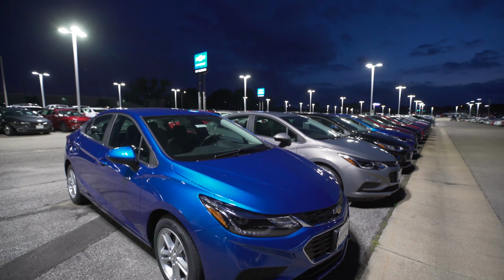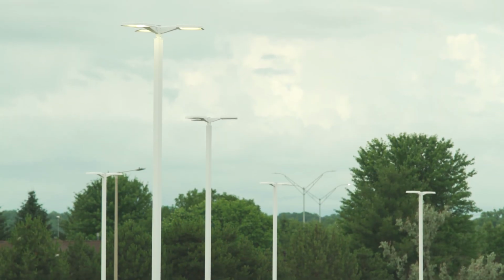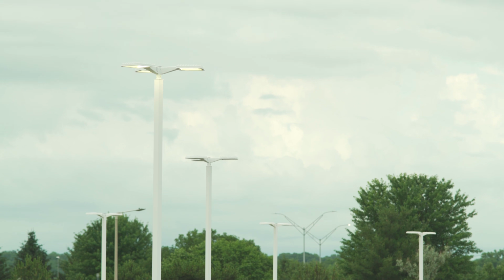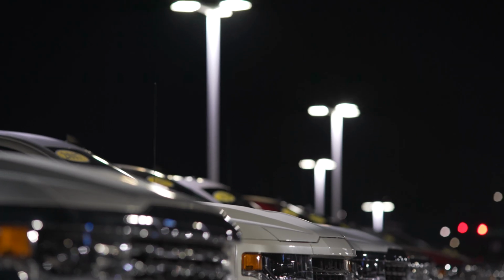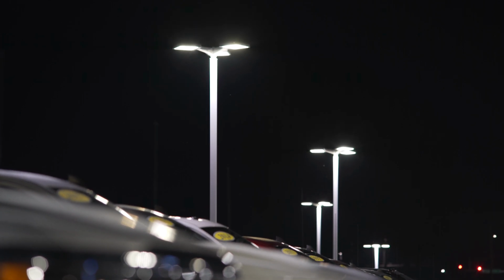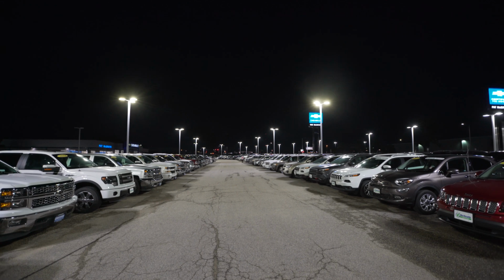Certainly the way it displays the cars at night, and even during the day, just how the heads look, it's a much cleaner, much more appealing look than the old ones were. They've all come out perfectly. Higher light levels, much better uniformity, lower operating costs, and lower maintenance costs.